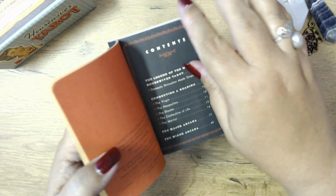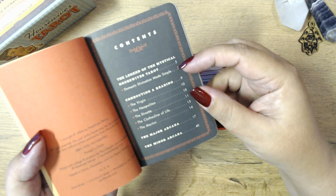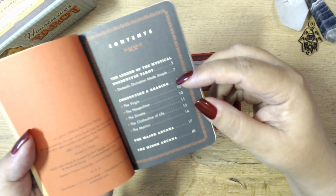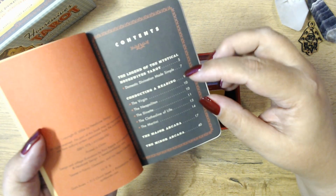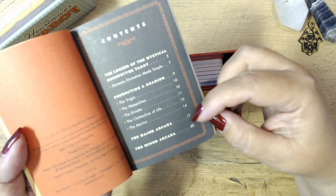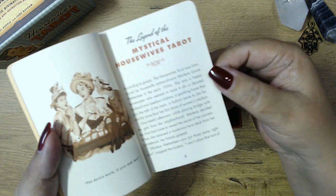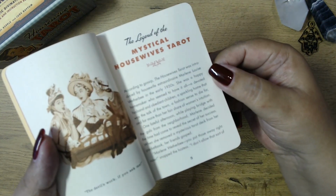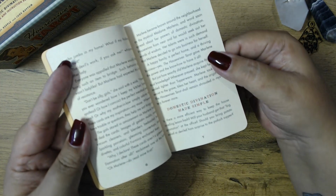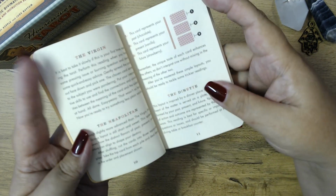So in the contents, all right, so we have basically what is the Housewives Tarot, the legend of the mystical Housewives Tarot, conducting a reading. They've got a couple of spreads which are actually quite lovely, to be completely honest with you. And then we've got the info on the major and the minor arcana. So there we have the legend of the mystical Housewives Tarot, which goes on for a couple of pages, and it is such a cute little story. Conducting a reading on how to do it, and these are the spreads that they have.